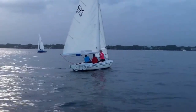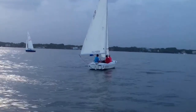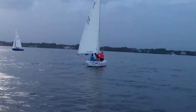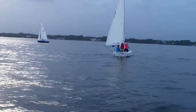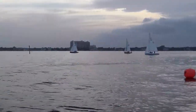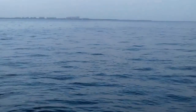Notice how everybody's moving very easily, kind of like ballerinas. That's the way to do it. But ooh, get your main out. Here come the rest of the fleet, and the wind out here is really patchy. You see where it's glassy over here? Those are big wind holes. There's good steady wind over here to the left, and we're in a little zone of pressure here. You can tell because of these wavelets.